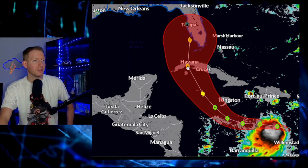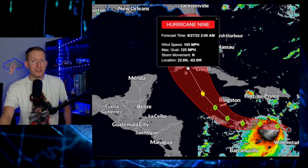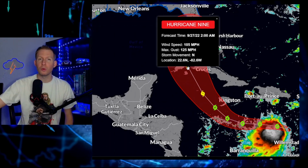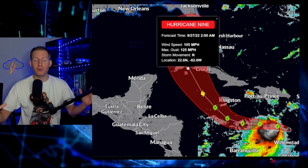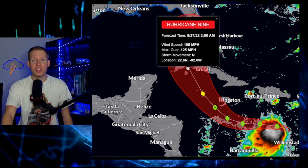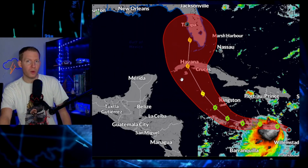Again, Cuba, this is going to continue to strengthen, so especially in central and western Cuba, get your preparations ready. A Category 2 hurricane expected. There is certainly still room for this to become stronger. This is going to be moving over very warm, very deep warm water, and this could have the potential to explode again as it works its way towards western Cuba.